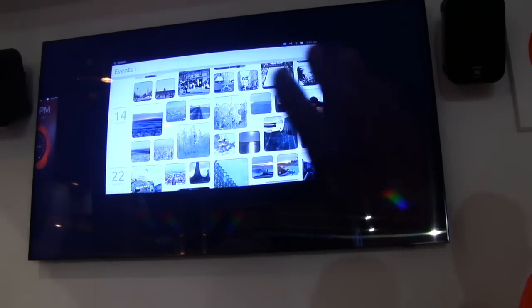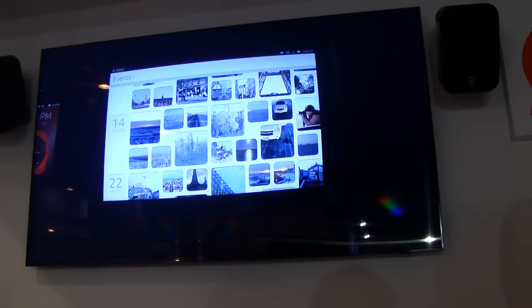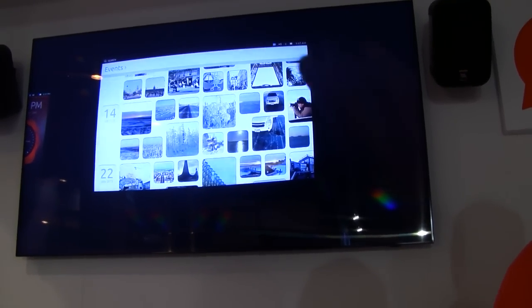Okay. As I said, this is a developer preview. But it works really smoothly. It is beautiful and smooth, and it's amazing for the level of developer preview we have. How beautiful this experience is.